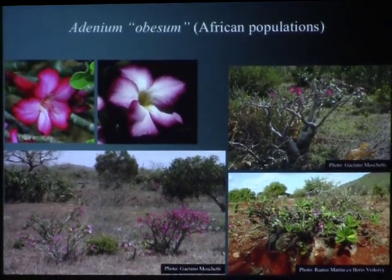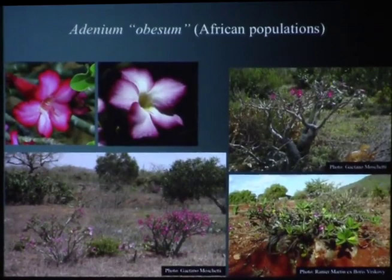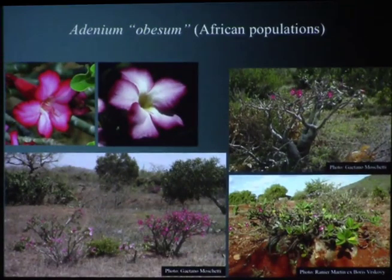It's mostly a shrub. It can be a very low-growing shrub, only a foot or two tall, or when it grows on rocks, it can be a few feet tall. If it's in soil, the caudex, again, is underground, and it has one of the smaller caudexes of all the species. But you can see in the lower right there that some of them have very large caudexes, but again, they're underground in the wild.